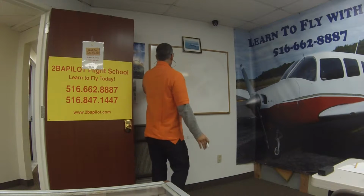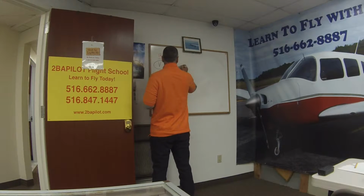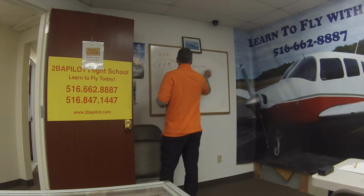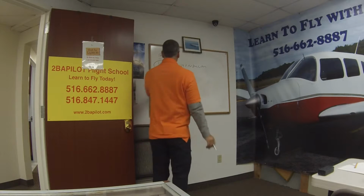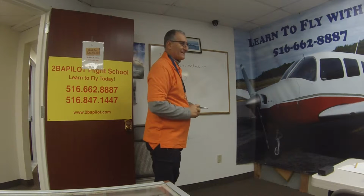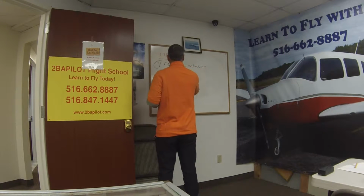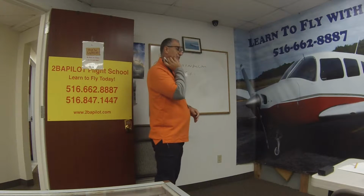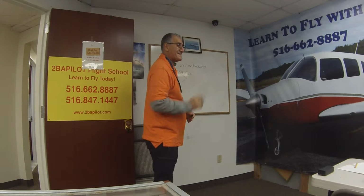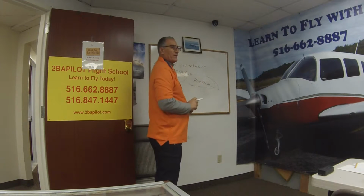The VFR minimum, so you can fly visually, is 3 miles. Now, note, it's not the mile that you have in the aircraft. When we talk about visual, that's the only time we talk about statute mile. Statute mile is a road mile, a mile we use on the road. In aviation, we use the sea mile, and we call it nautical mile. Or for short, you heard the word knots, right?